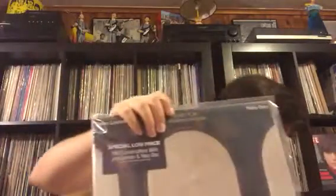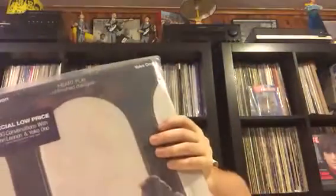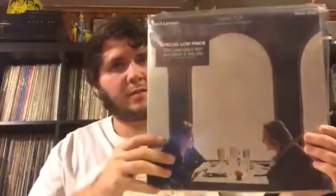Double Fantasy, Unfinished Music, John Lennon, Yoko Ono. I have so many here. I already have this one, but it was, like I said, reasonable and still in the shrink wrap with the hype sticker. And this is a Canadian pressing. Once again, really nice shape. Just gonna hang on to these.